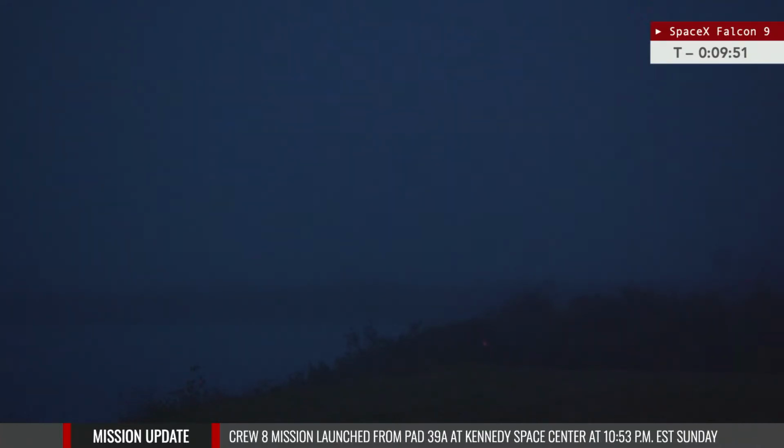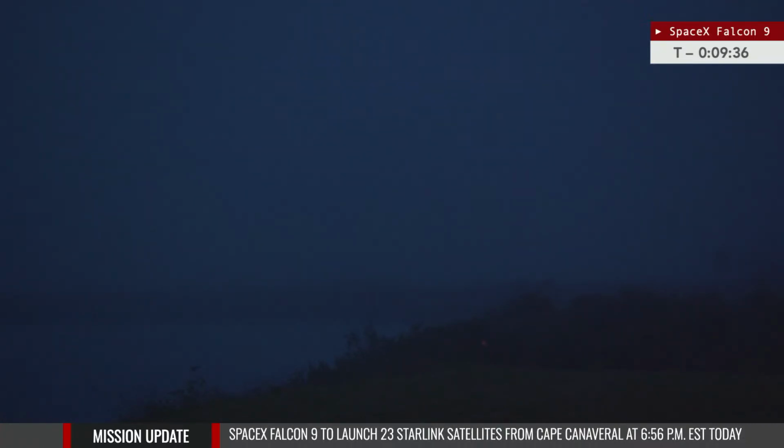And I'll add one more for you. They're in the process of getting ready to launch a mission from the National Reconnaissance Office. That'll be the first NRO mission launching from NASA's Wallops facility in Virginia.